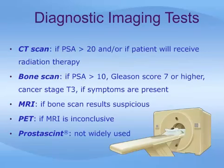Diagnostic imaging tests, such as a CT scan, may be done if a patient's PSA level is greater than 20 and/or if the patient is to receive radiation therapy. A bone scan is done if a patient's PSA level is greater than 10, the Gleason score is greater than or equal to 7, the cancer is stage T3, and/or if symptoms are present, such as bone pain.